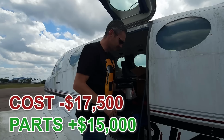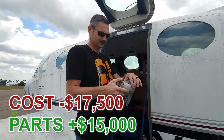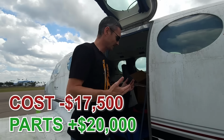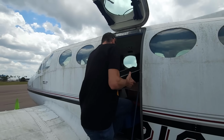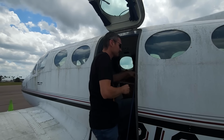And then we got these units right here, which this actually looks brand new. How much are these things? Yeah, 2017. So we're looking at roughly $20,000 in avionics on the used market. If it works. If it all works, that's right. If it works.